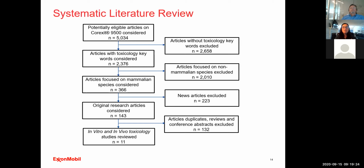The next thing we focused on, we removed articles that were focused on non-mammalian species. So really, the key to understanding human health for this specific literature search that we conducted, we wanted to reduce it just to mammalian species. The other thing we had to exclude were news articles, since those are not directly relevant to a study assessment. And then after removing duplicates, review articles, and conference abstracts, in the end, what we found were 11 in vitro and in vivo toxicology studies focused on mammalian systems, and those are the ones that we reviewed.